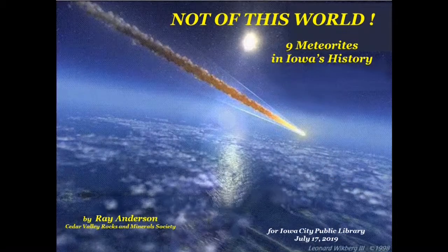So what I want to talk about today are basically 9 meteorites in Iowa's history. That include some that we saw fall, some that we have picked up off the ground, and just some big holes in the ground.